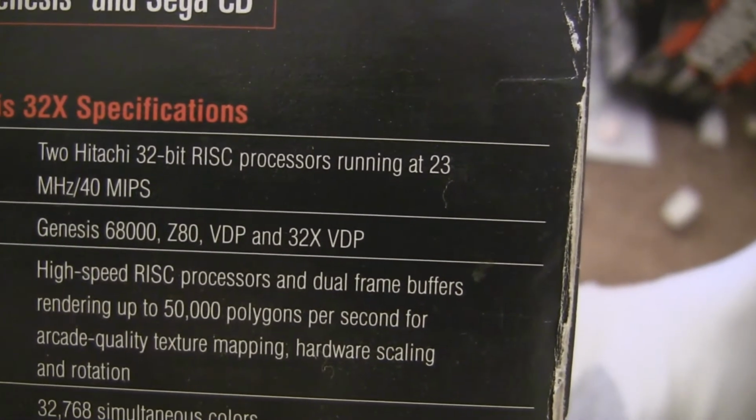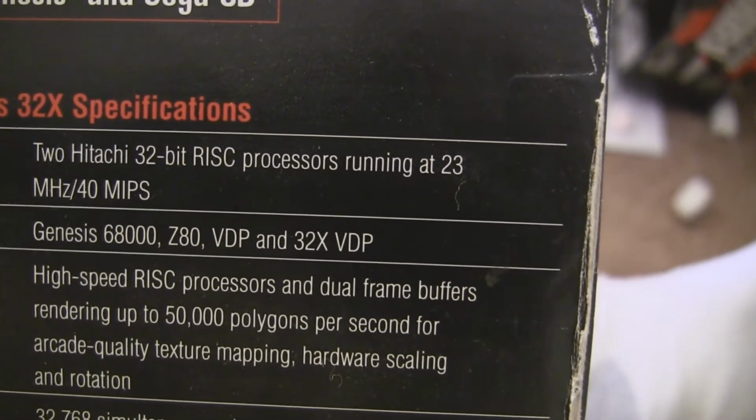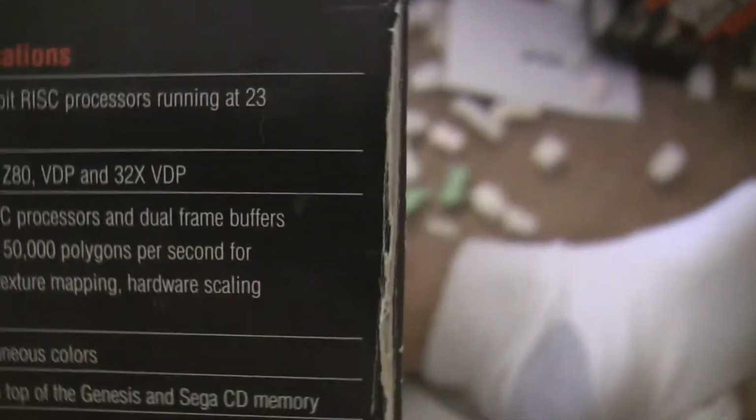So, oh wow, it has two 32-bit processors. One's a 23, the other's 40. Anyway, boring. But it's interesting, I don't think they put the specs on the box anymore, which is lame.